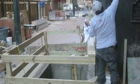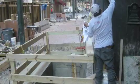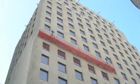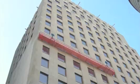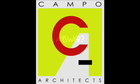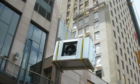Then we started meeting with architects and contractors in New Orleans, and it was really important to us to find a local architect who had lots of historic rehab experience, as well as a general contractor that had lots of historic rehab experience for high-rise buildings in the Central Business District. So we zeroed in on Campo Architects pretty quickly because they'd done a lot of hotel historic rehabs, adaptive reuses in the Central Business District.